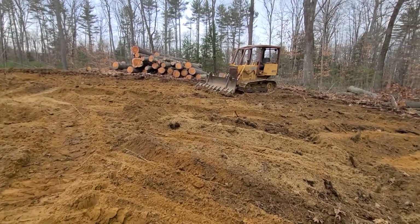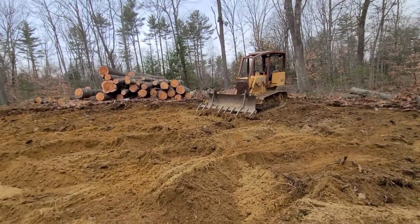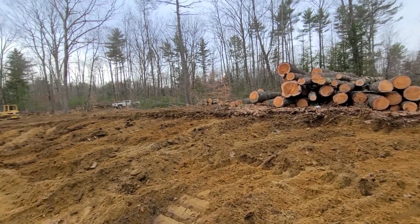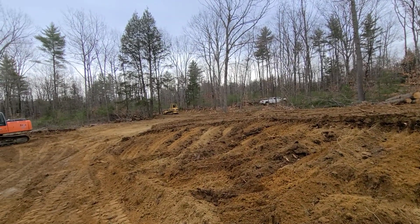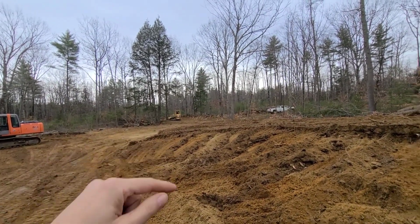He has a rake on the front of that old 450 Case. I'd got most of the brush off, but he had scraped all the broken limbs and stuff down that way. And then over there he cut into that hillside to get some more fill right there.